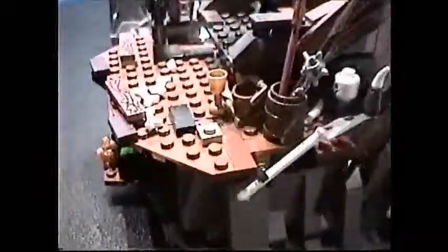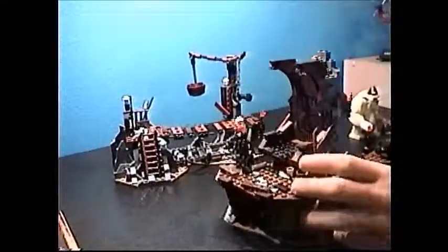I'll show you how that works real fast, just so you get the idea. Push this, and it comes out the other side. It's one of those hidden things that someone who didn't build the set might not notice. And that's it for the throne.